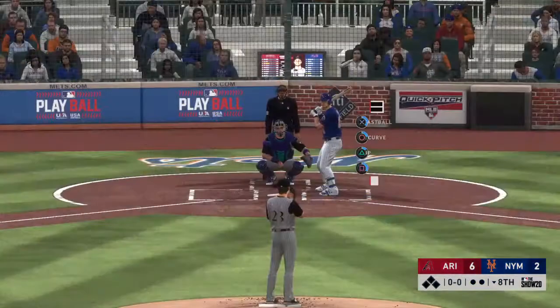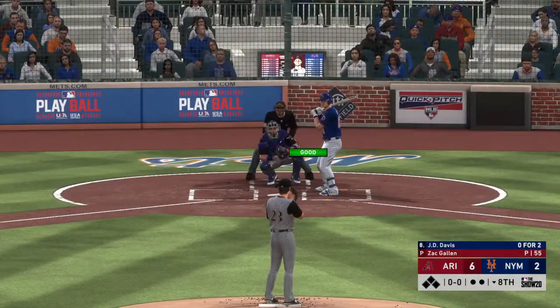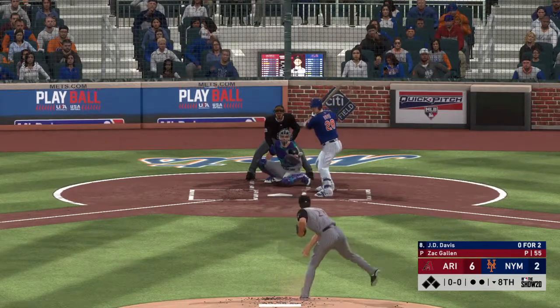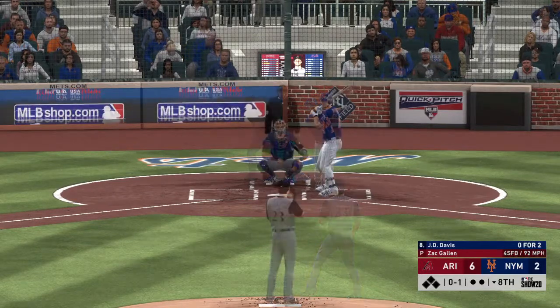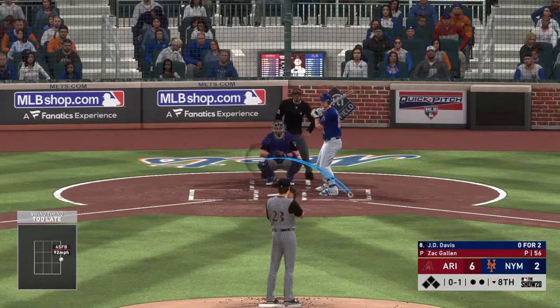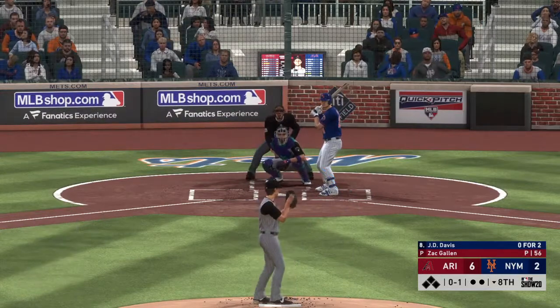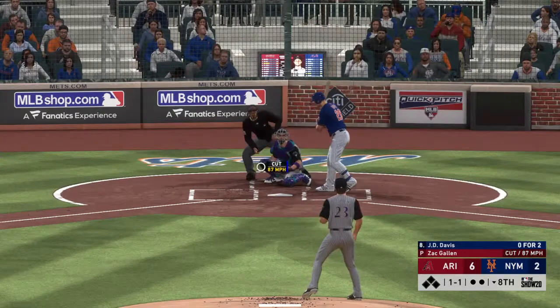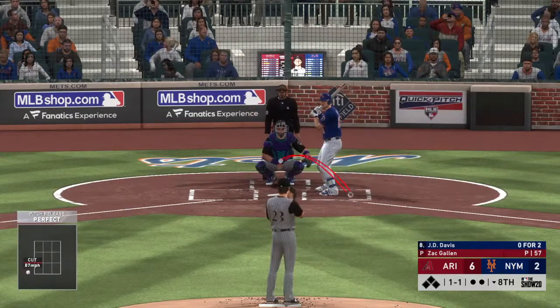Digging in, J.D. Davis. He was a ground out victim last time up. It doesn't look very promising so far in this one as we move into the later innings. Down by a bundle, it's time to get some base runners and hopefully a long ball to get them back into this one. This one's outside, quite a bit off the plate that time.